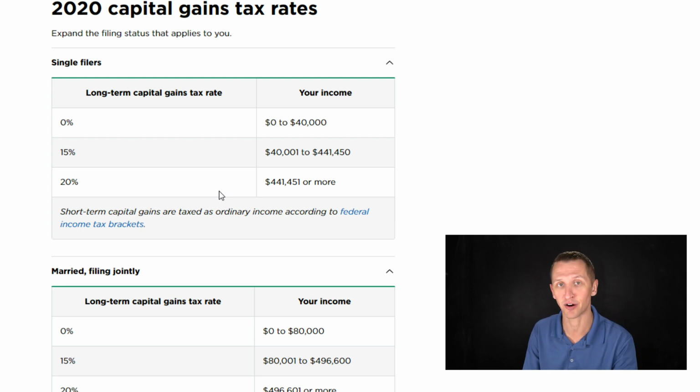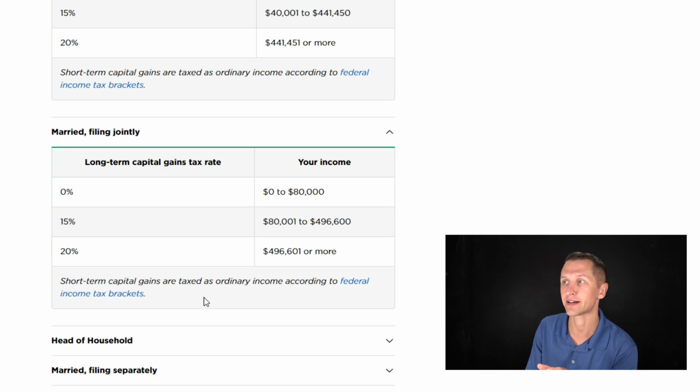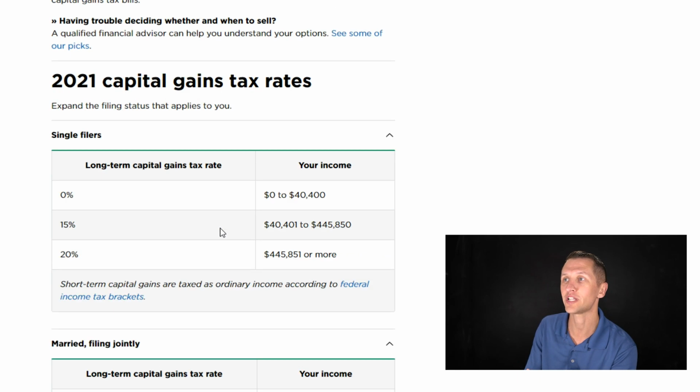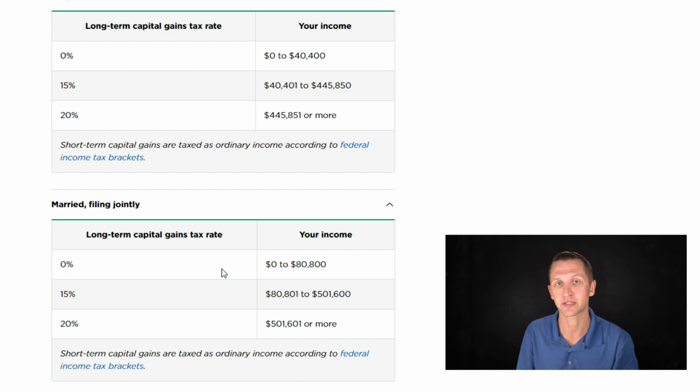$441,451 and above. Now for married filing jointly, the 0% doubles to $80,000 and the 15% goes from $80,001 up to $496,600. And at 20%, it's $496,601 or more. Now that's going to go up for 2021. And for 2021, the single filers goes up just a little bit to $40,400, where the married filing jointly goes up by $800 to $80,800 for the 0% tax bracket.